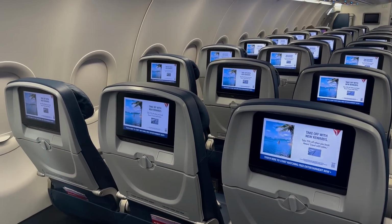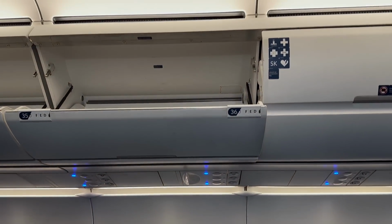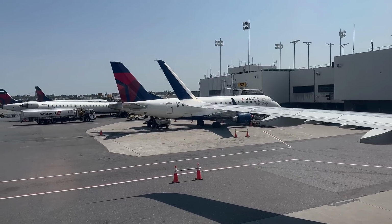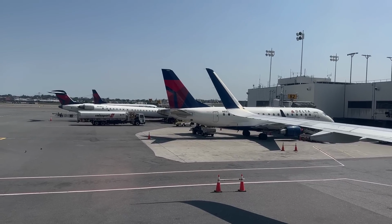This plane initially flew its first flight out of Atlanta. It's a big narrow-body plane designed to eventually replace the aging 757 fleet, which after 7 years, well, 757s are still flying for Delta. But I'll take the 757 over the A321 because of the larger windows on a 757, which gives me more surface area to film out the window to make more videos like this to bring to you.